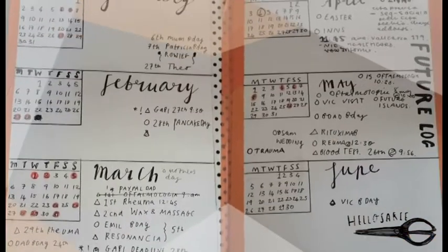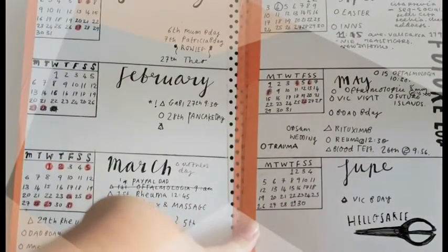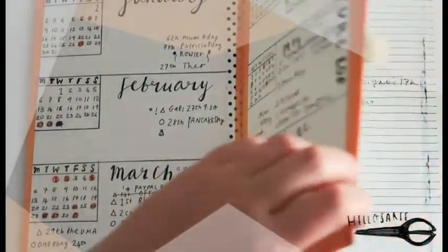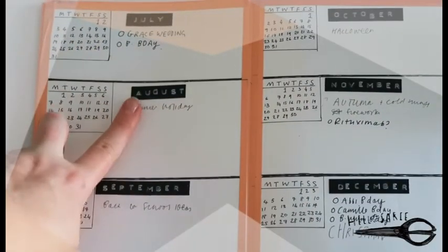That's my first half of the year, 6 month view. I've used pink washi tape. I've carried on the same system here. So going over to the second half of the year, I decided to get out my Dymo maker because I love it. Again, I kept with the same system.